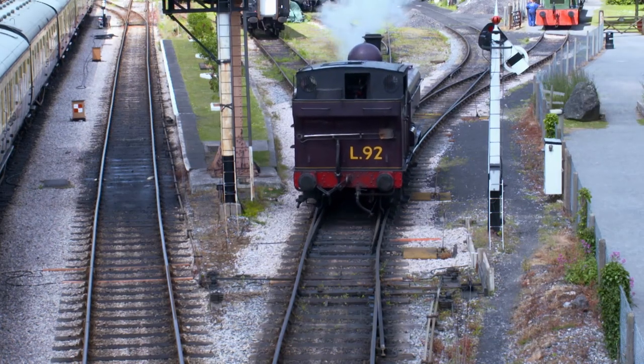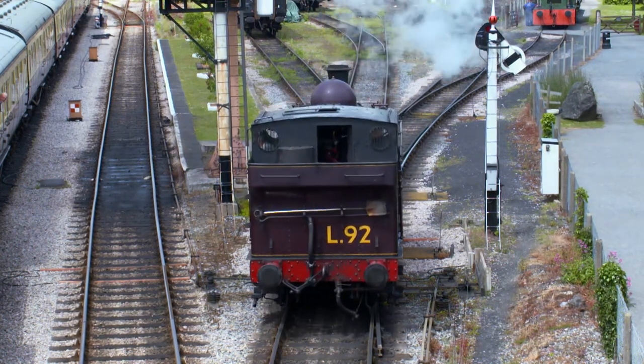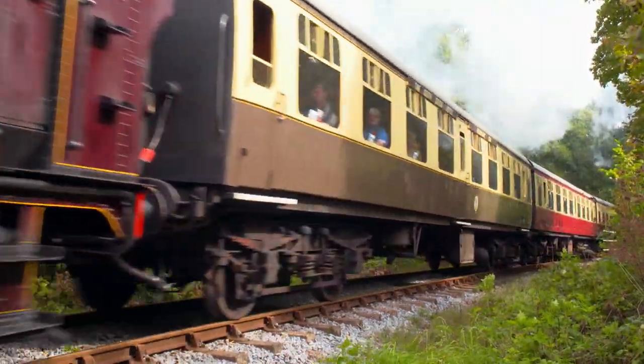Sure enough, 24 hours later, Loco 5786 is trundling down the line and once again, blowing off steam up and down the South Devon Railway.